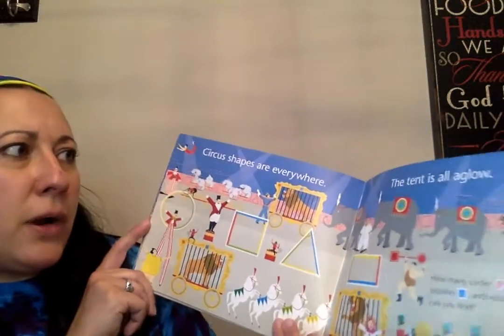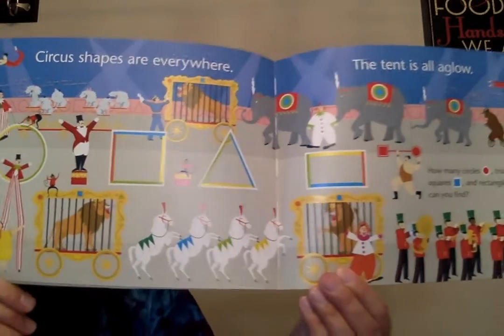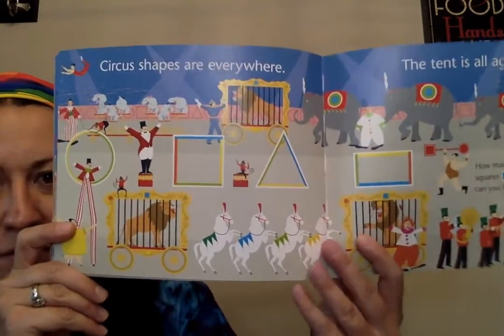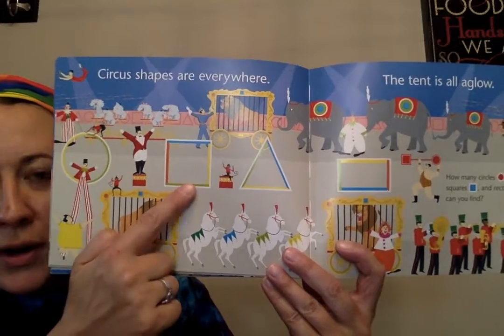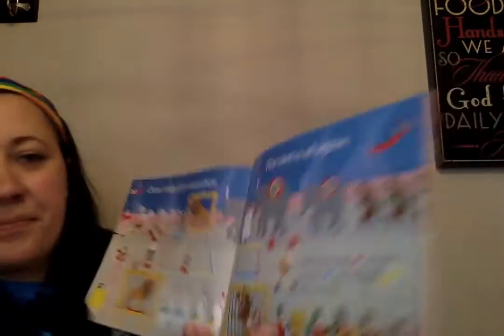Circus shapes are everywhere. The tent is all aglow. There are all those shapes. Circle, square, triangle, rectangle. The ringmaster blows his whistle. It's time to end the show.